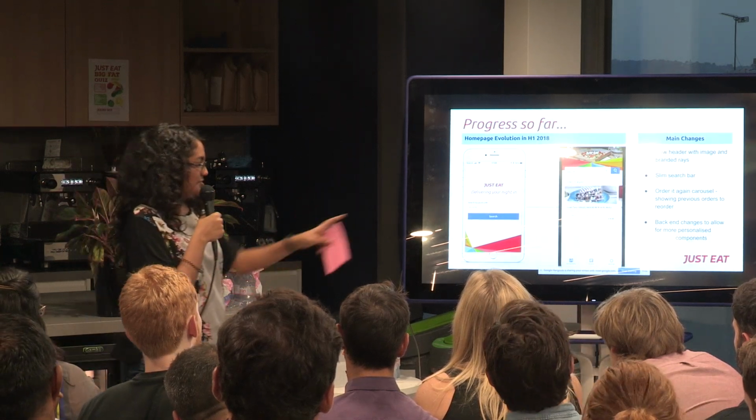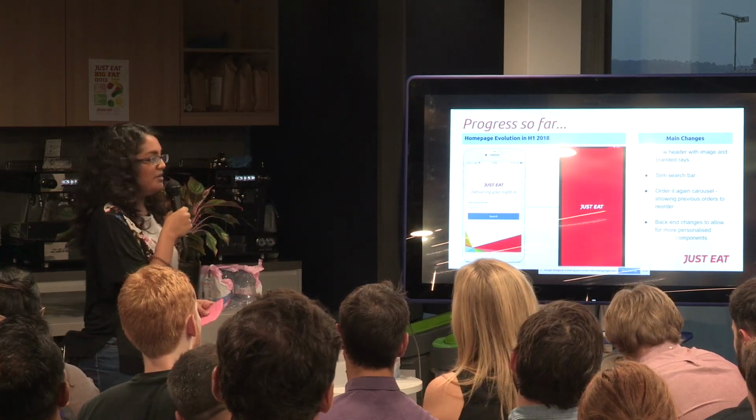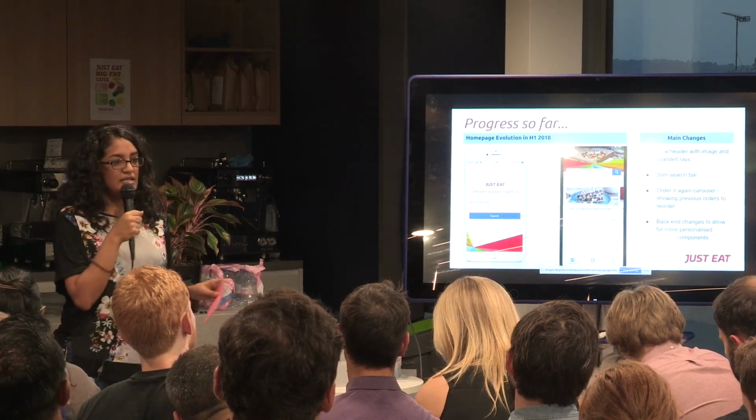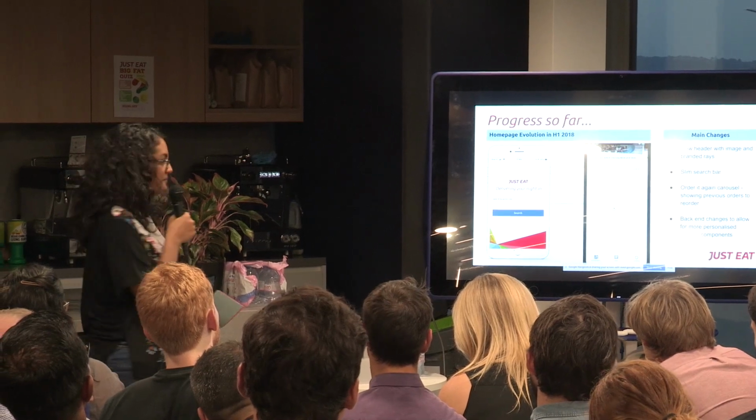The next was introducing a personalization component. So we introduced a component where customers can see their previous order history and very quickly and easily reorder that same list of items from the same restaurant.